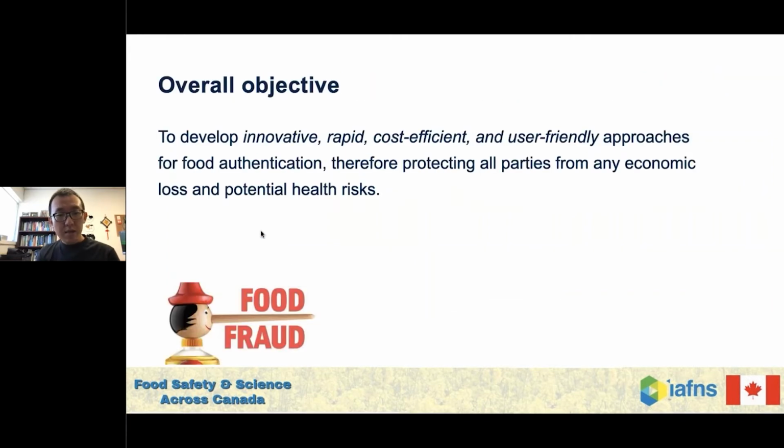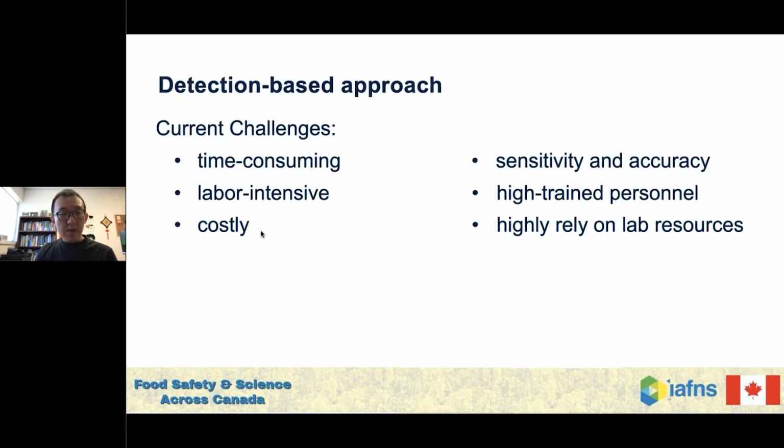So the overall objective for this research program is to develop a novel, rapid, cost-effective, and user-friendly approach for food authentication, therefore protecting all the parties from any potential economic loss and potential health risks. Food fraud is for sure a very big topic in the food science area right now, and we see a very clear connection between food fraud issues and food safety issues. So that's why we want to develop novel methods for food fraud identification.